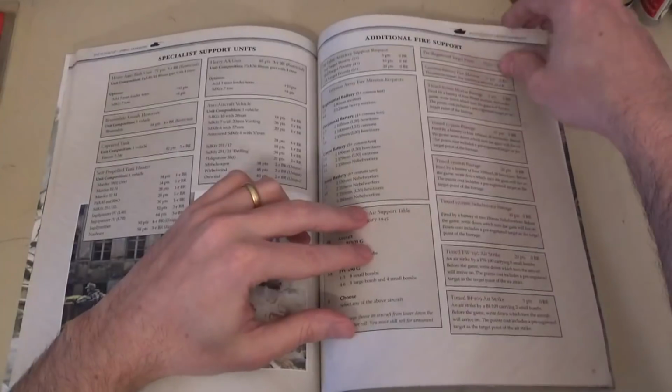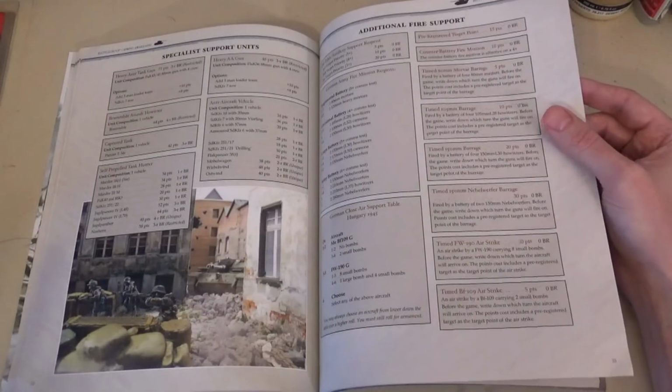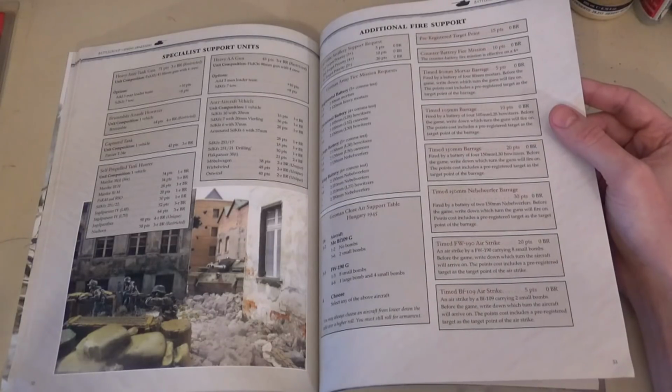For your fire support, just everything you'd want in here, whether you're going to be looking at artillery barrages, mortar barrages, a nice variation too as far as point cost, so you can kind of fit this stuff in your list, whether you want to go big time and spend a lot of points, or you want to kind of scale it down a little bit. You got a lot of flexibility in this one.